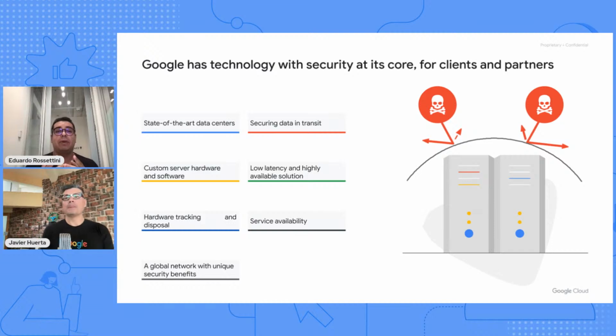Second, we have custom server hardware and software. Google has custom technology that's developed by Google itself. So we know exactly what we're using and how safe those solutions are. Third, hardware tracking and disposal. Everything is tracked. There is a proper governance on that. So we track all the equipment in our data center, from acquisition to installation to retirement to destruction, via barcodes and asset tags. So we track everything.